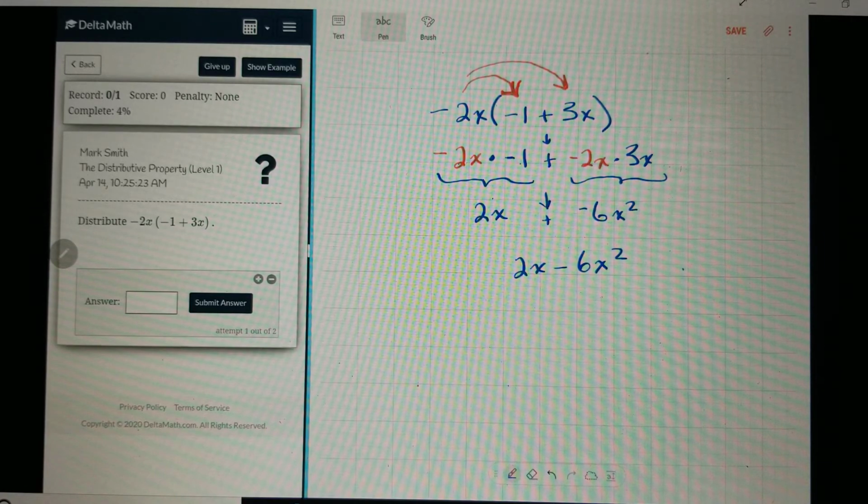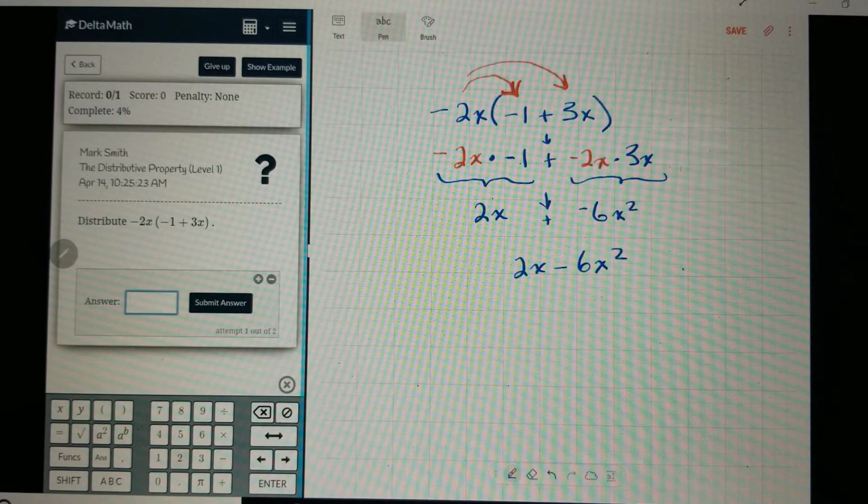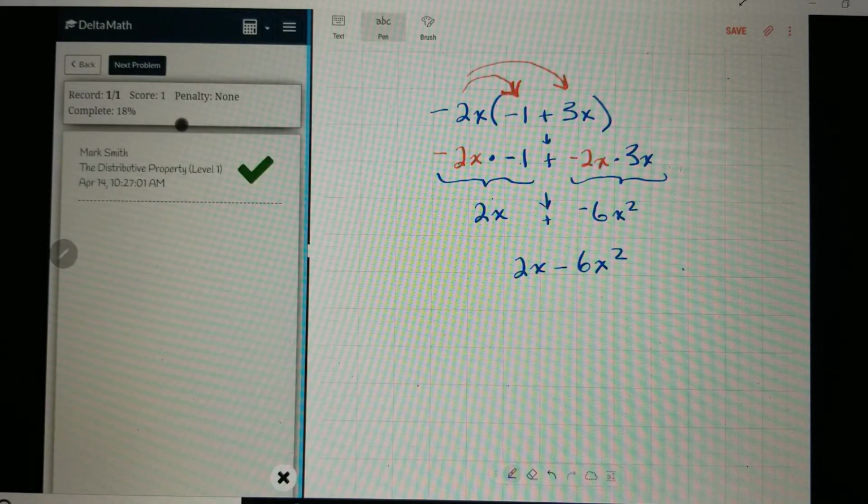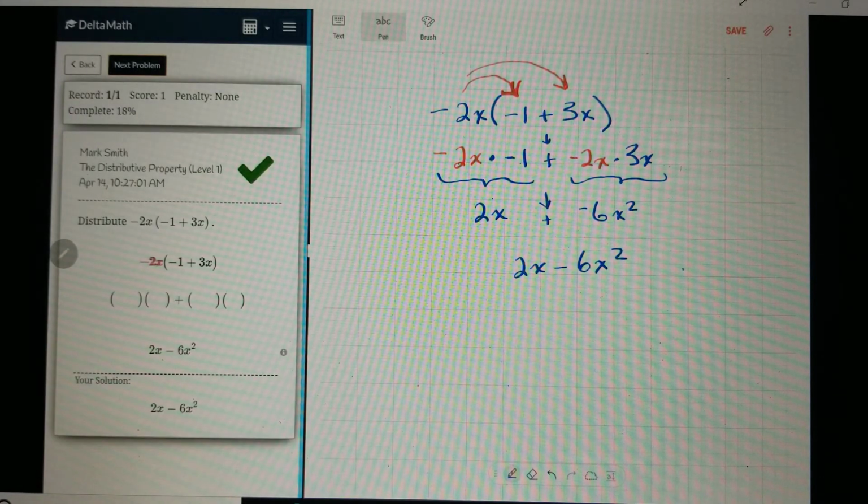All right, so let's go back over here. We're going to put in 2x minus 6x squared. Submit answer. Yes, green check. All right, and you can see that they have a really nice little video of us solving that problem.